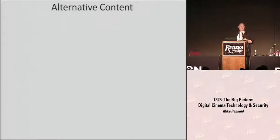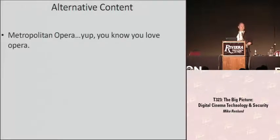There is also alternative content coming. I know you guys are excited. Metropolitan Opera. Yeah, we're playing that every once in a while. Charge like $15 and you can come see the opera. There you go. Have fun.